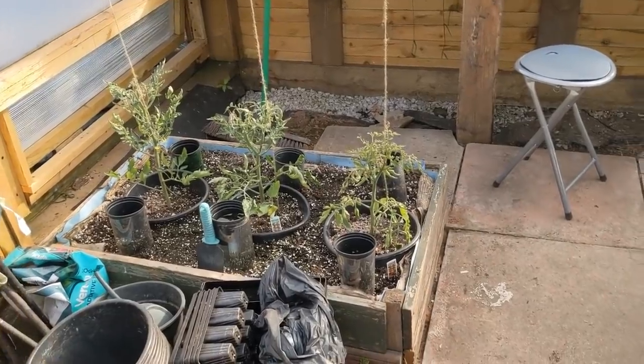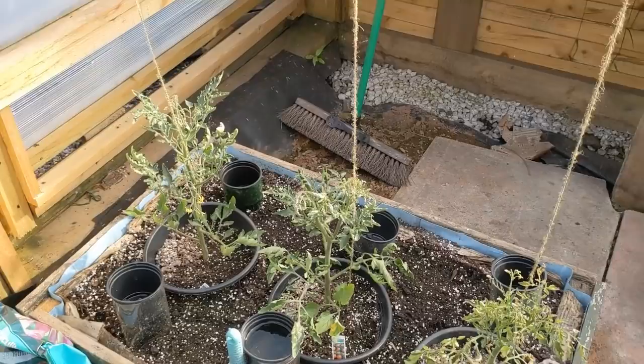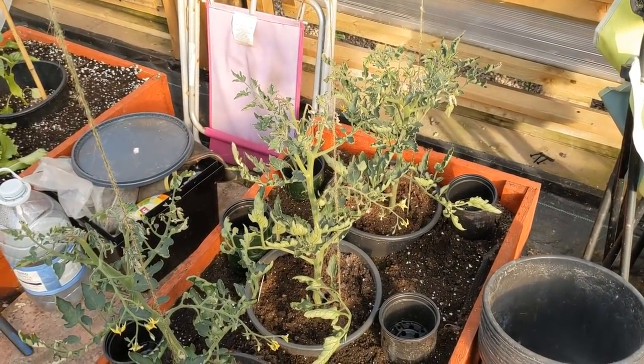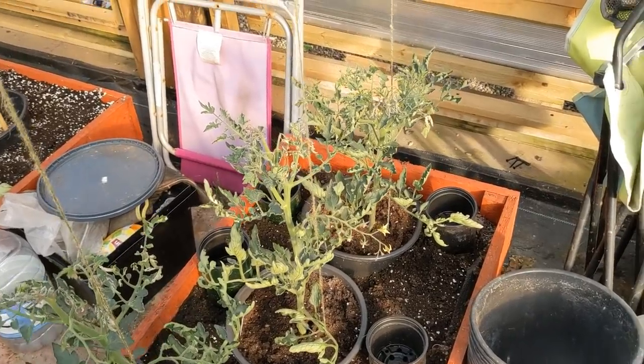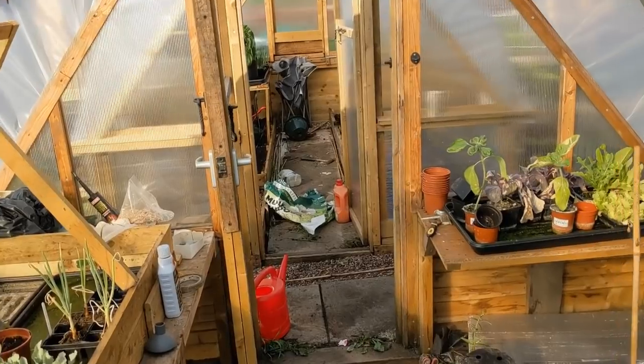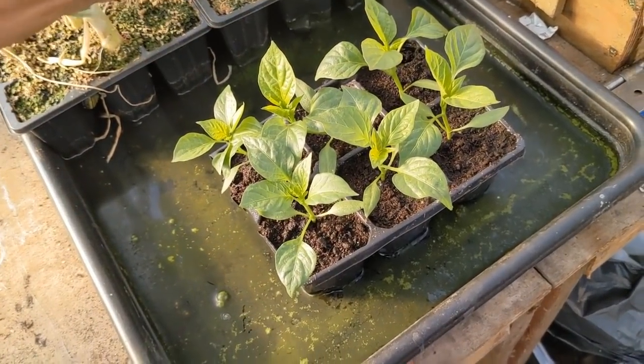But yeah, I'm not sure, you know. I think they might be... because they've not been overwatered, and I don't think they've been underwatered, to be honest. I think it's just been the intense heat. I mean, as soon as I came back, if you remember, I opened up all the vents, opened the doors, and I've left those all open. We've got these peppers here, look. Doesn't say what they are.